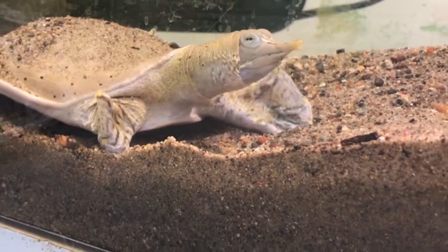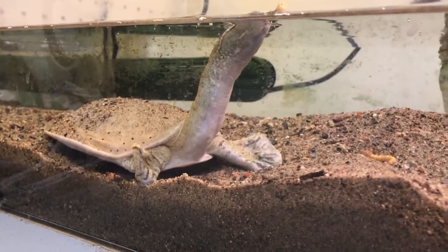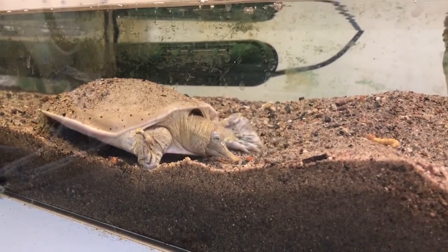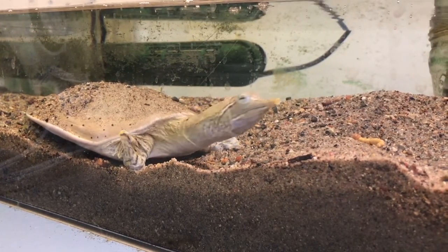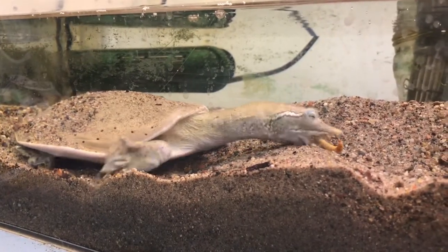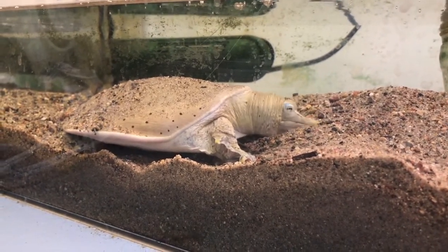As the name kind of suggests, soft-shelled turtles have a softer shell. It's a little more almost rubbery and a little more flexible. There's one more mealworm. We'll see if we can get it. Good job, turtle.